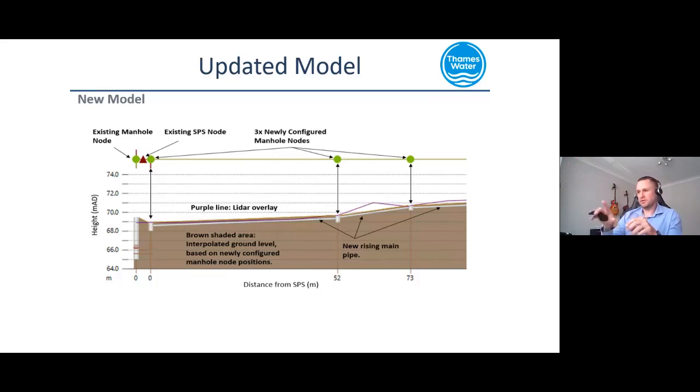What we were able to do using the Lidar overlay and using some modeling with that ground level was model a sealed system, like a rising main, which had system curve properties, as well as having pumps with pump curve properties. And so the model is now in a position where it is really bang on, reflecting what's going on in the real world. And so we can start to run that up and get some calculations out of it.